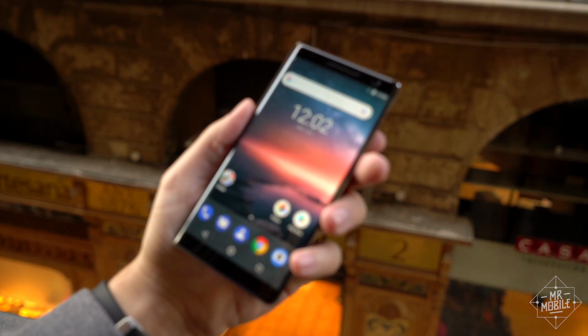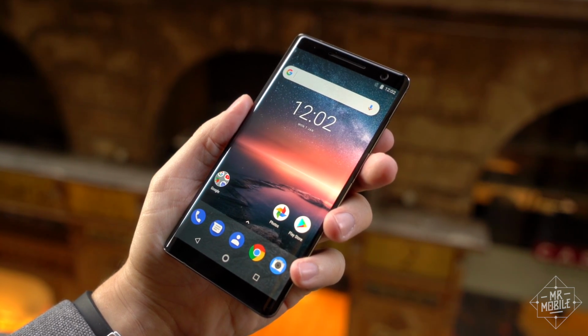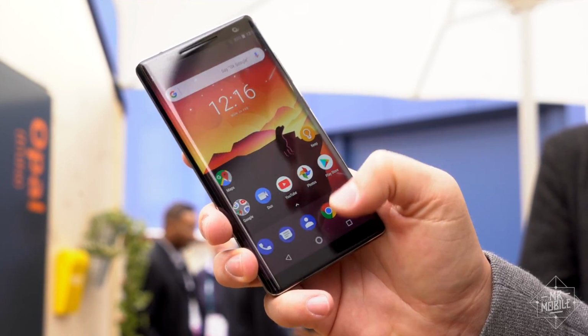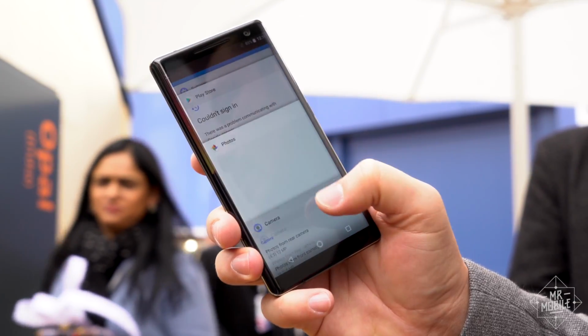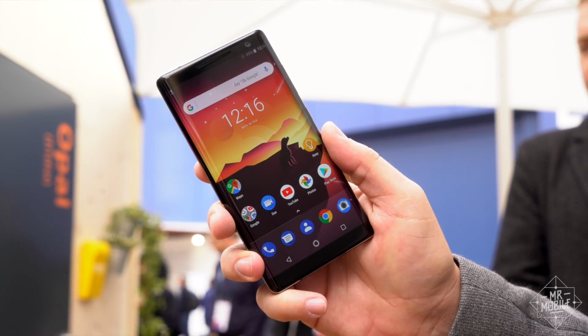Adding to the positives, this phone ships with Android One, like most of the new Nokia lineup, which means there's no bloat out of the box. And it also means it'll get consistent software updates for 2 years and security updates for 3. At least, that's the promise.